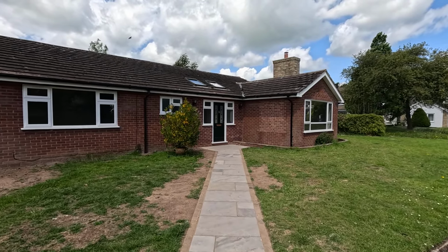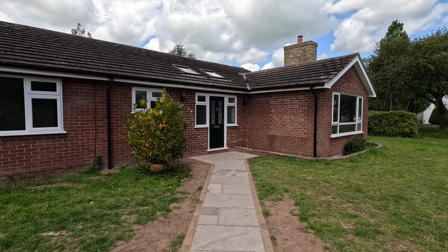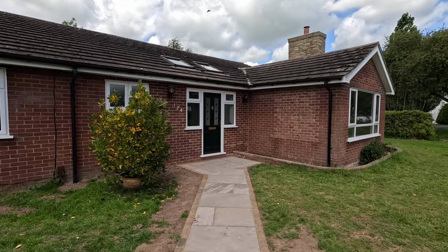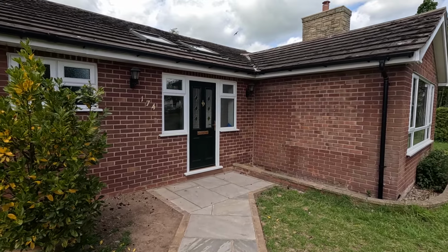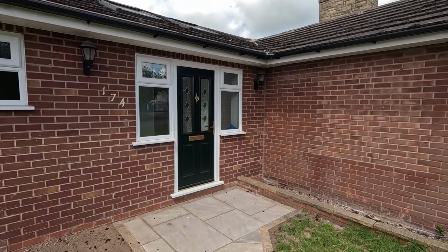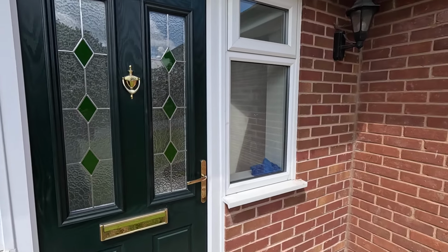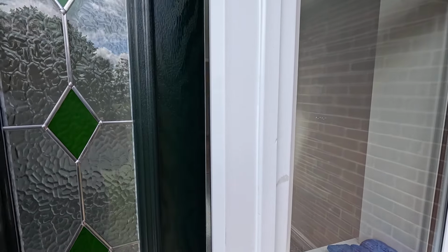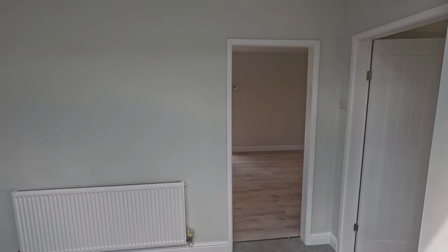refitted kitchen dining room, utility and guest WC, 3 generous bedrooms, 2 of which are in excess of 15 foot, a family bathroom which has been recently refitted with a separate shower, and then a further shower room. Outside, the property benefits from gardens to 4 sides, driveway for 2 cars, and an attached double garage with internal access. Let me show you around the property.